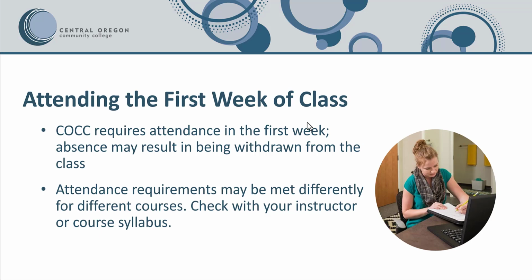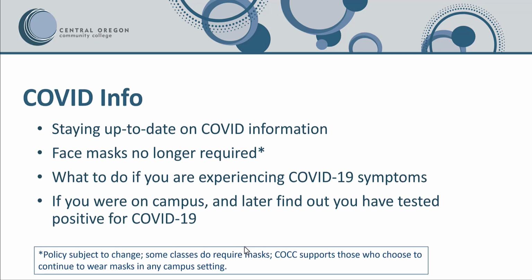So attendance requirements may be met in different ways. Make sure you check with the instructor and check online. COVID information, as we know, COVID is a part of our lives today. We've made it through the challenge of the pandemic and all of the closures. It's still there. Staying up to date on COVID information. Currently, face masks are not required.